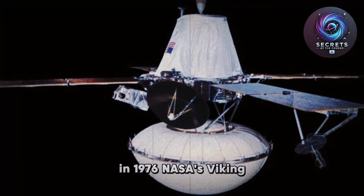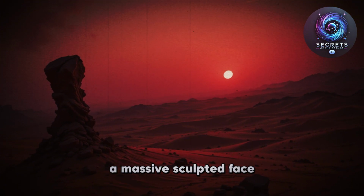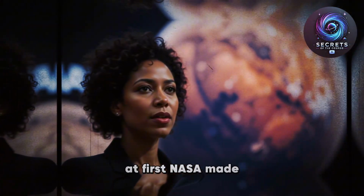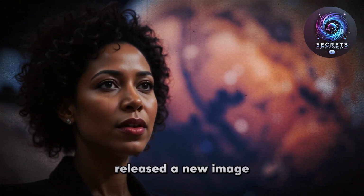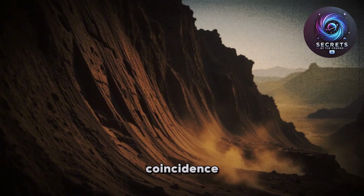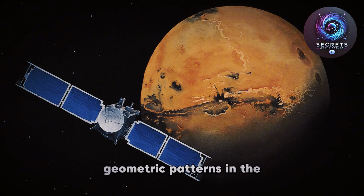In 1976, NASA's Viking 1 orbiter captured an image that set the world on fire. A massive, sculpted face staring up from the Martian surface. The infamous face on Mars. At first, NASA made no official statement. Then, years later, they released a new image with a lower contrast and softer detail, claiming it was just a natural hill formation. Coincidence?